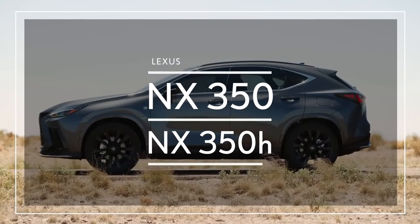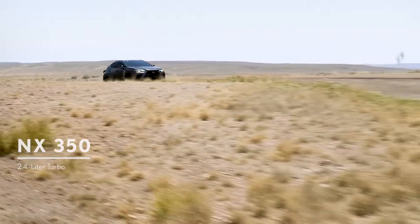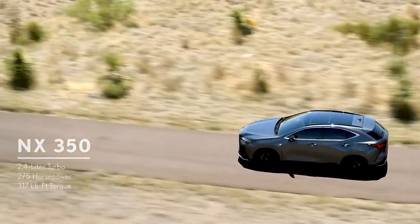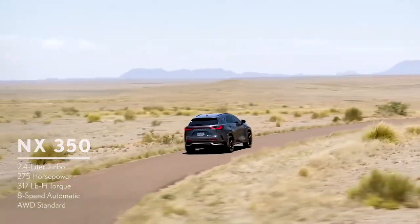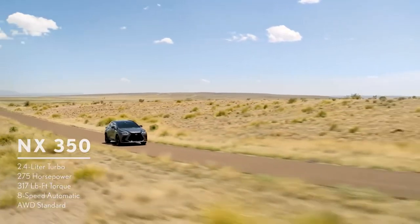For drivers looking to maximize performance, the NX350 has a 2.4-liter turbocharged engine with 275 horsepower and 317 pound-feet of torque. A direct-shift 8-speed automatic transmission feeds a standard electronically controlled full-time all-wheel drive system that provides optimum performance for all kinds of driving conditions.